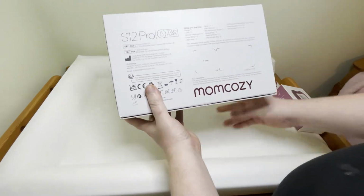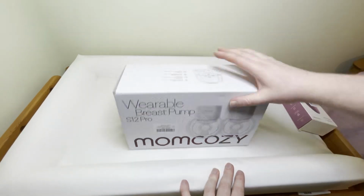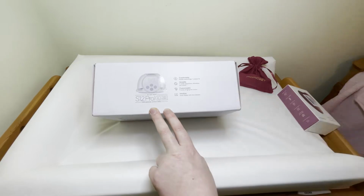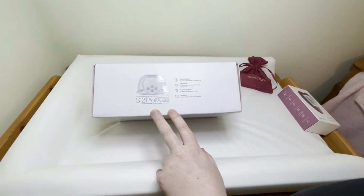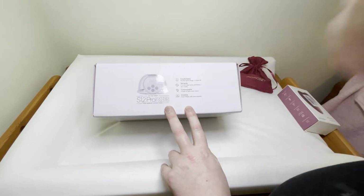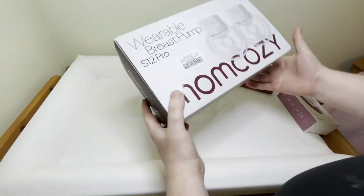The reason why we went for the S12 Pro and not the other ones like the S9 is because these are timed, so it will time how long you're doing it. It also has a smart display with a time indicator, so you know how long you've been doing it for, and you can keep an eye on whether you're expressing more or less. It will also vibrate and suck at the same time, whereas the other ones can only vibrate or suck, they can't do it all at once. So this one is a much better one in that sense.